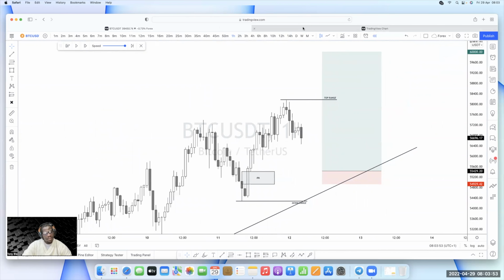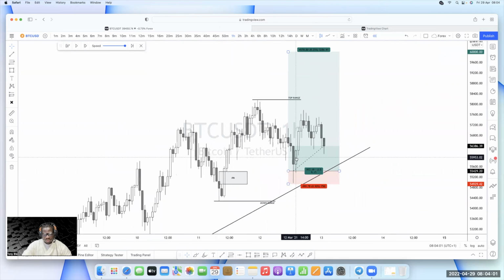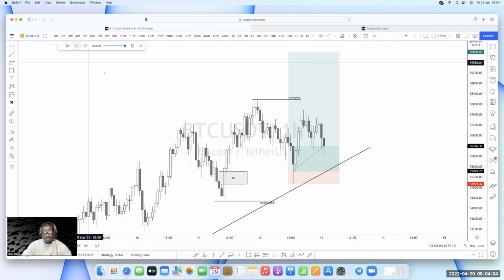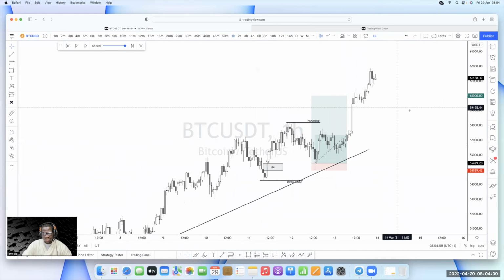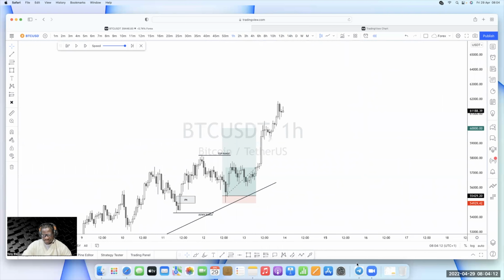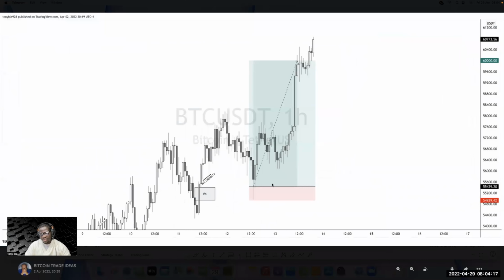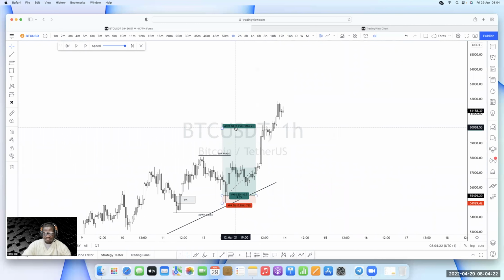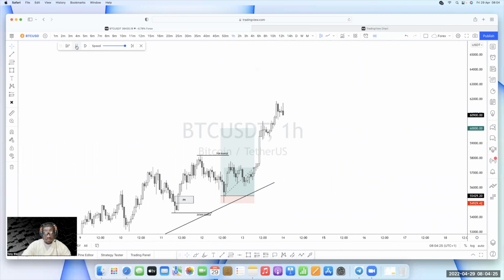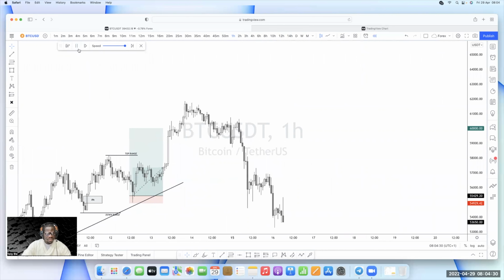So as you can see, I marked out the trade idea, and it played out perfectly for me. I was close. But then we actually did hit 60K, and then it went all the way to the upside. So this 1 to 9 risk to reward played out perfectly. It hit 60K, just like I anticipated. And then you can see it went up and up and up above, more than 1 to 9, before price dropped.